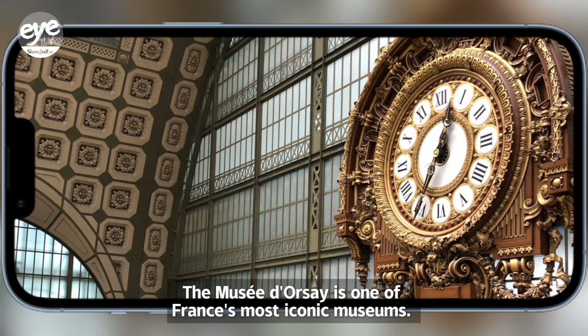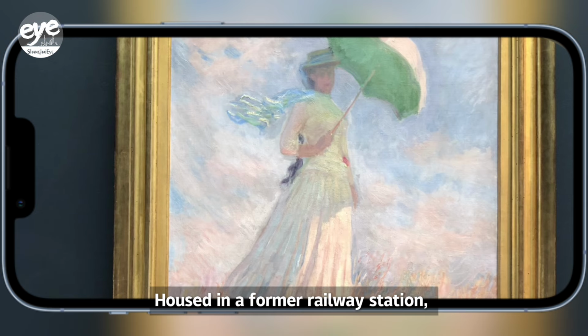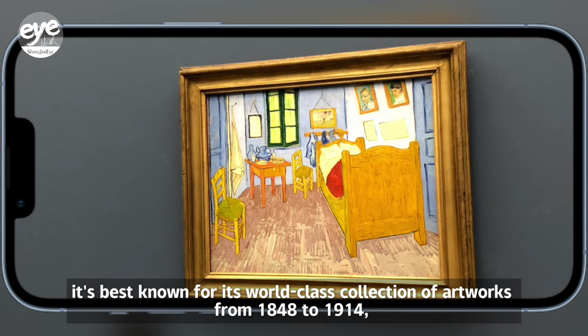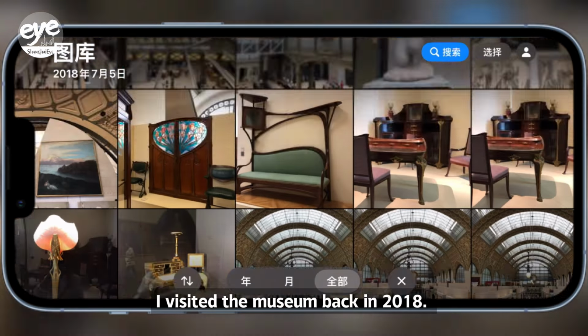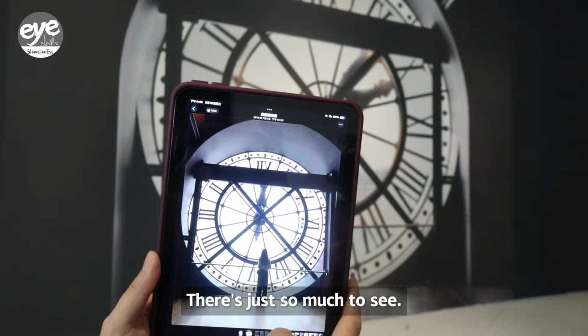The Musée d'Orsay is one of France's most iconic museums. Housed in a former railway station, it's best known for its world-class collection of artworks from 1848 to 1914, especially its Impressionist and Post-Impressionist masterpieces. I visited the museum back in 2018. There's just so much to see.